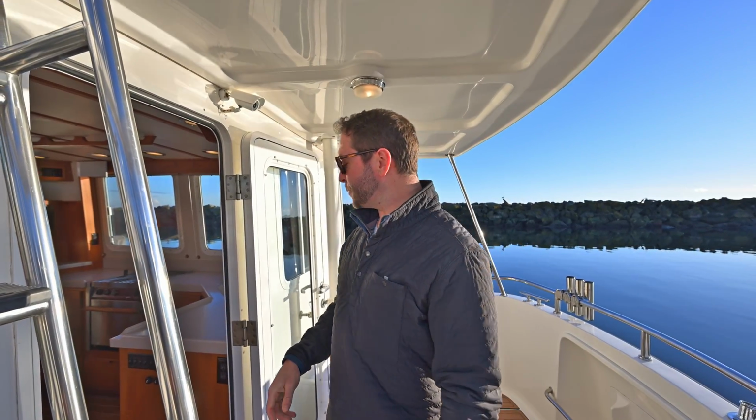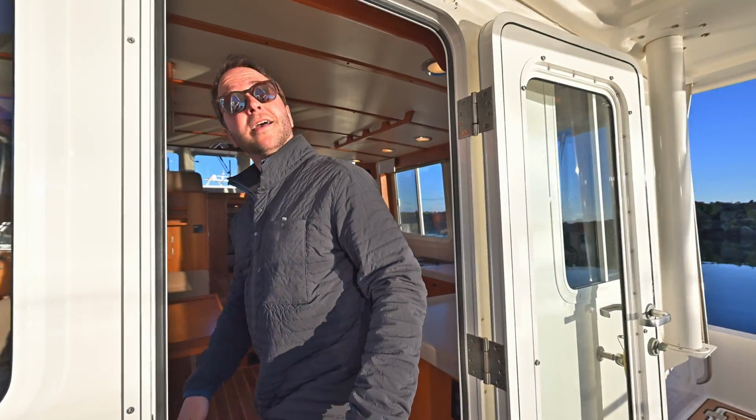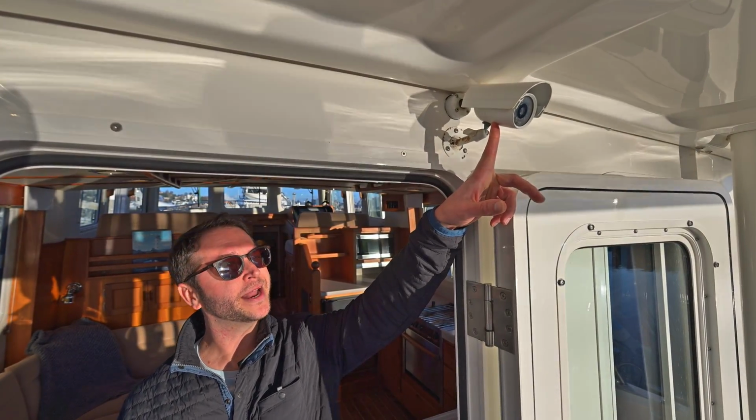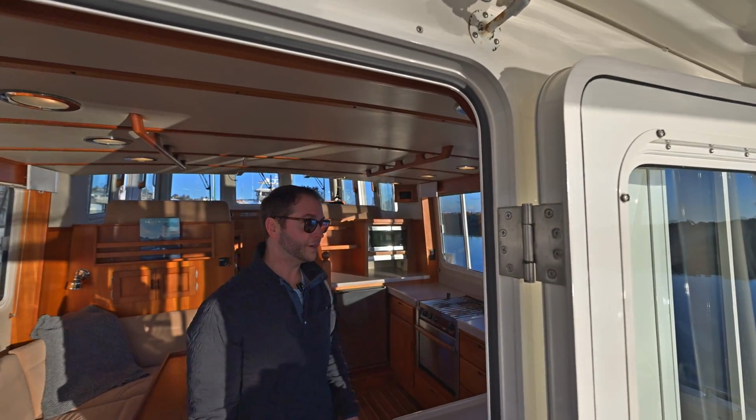As we move forward into the salon, you also have this incredible backup camera, so you don't have to ask your mate how close you are to the dock. You can just look at your screens forward.